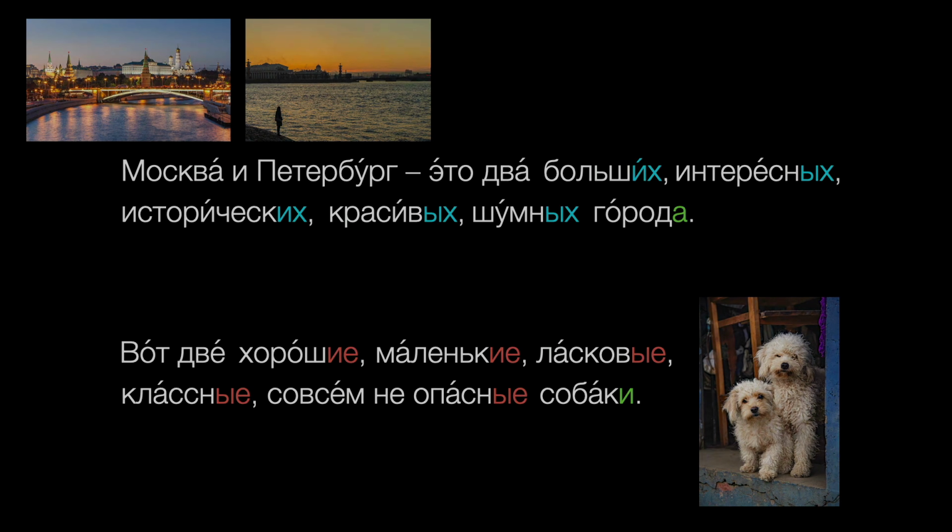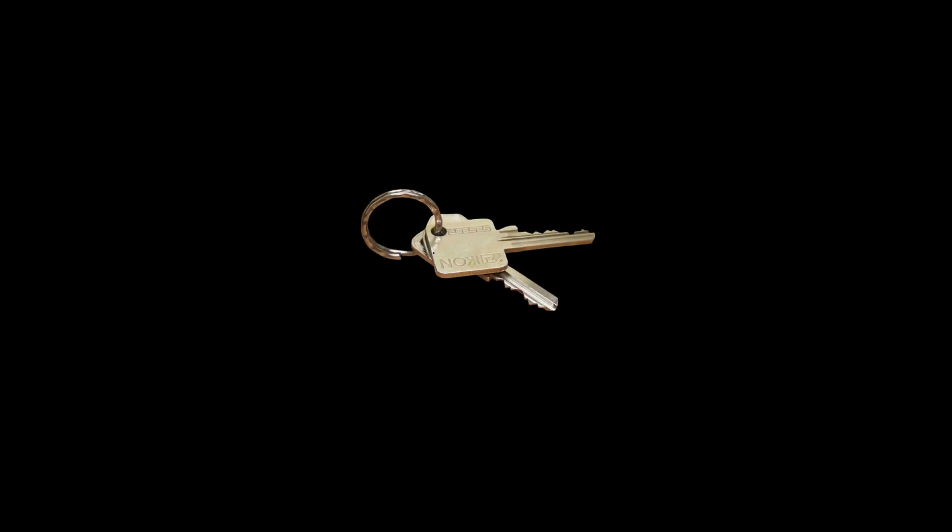And another tip, whenever you take your keys out of your pocket, hold up a few of them and say out loud, два маленьких ключа. Do that a couple of times a day for a week. The more you say them out loud, and the more you listen for them, because Russians really do use these forms, the sooner they'll just sound right to you.